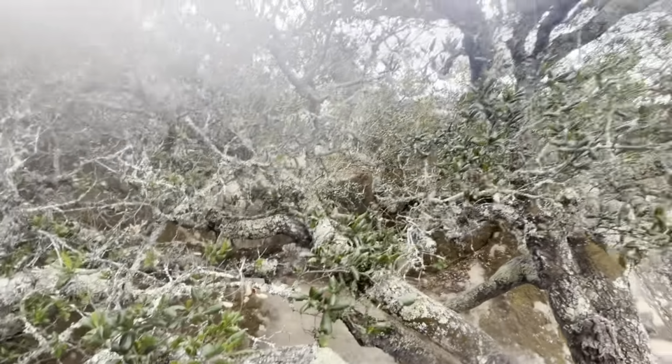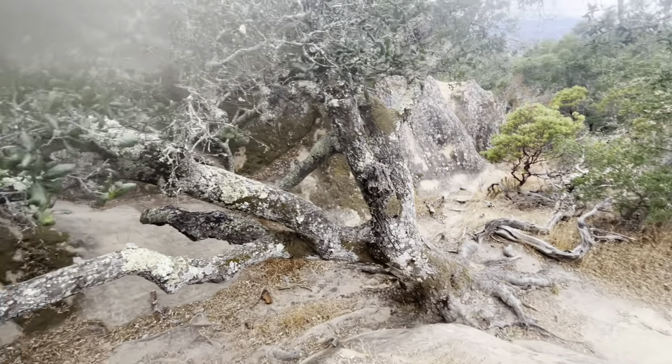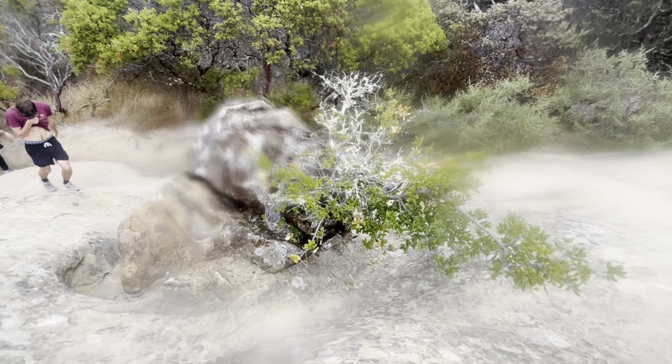And it's just carving out an existence where nobody else was brave enough to grow. Right there. Talk about bonsai. Look at this one. Look how old this thing is. This thing can live a really long time. There's something on the lens. And there it is. Look at this thing growing in this crack. The tree has been jacking this plant apart.